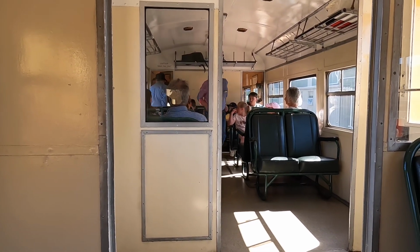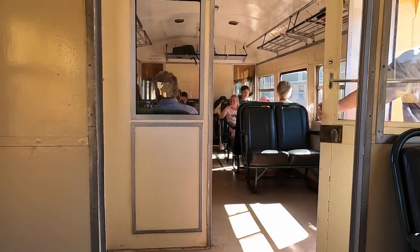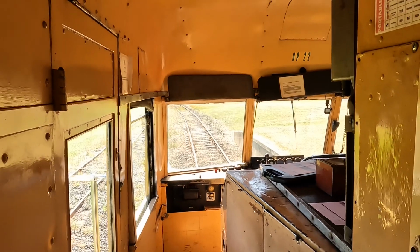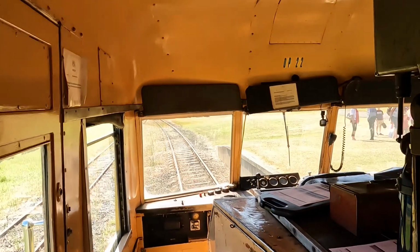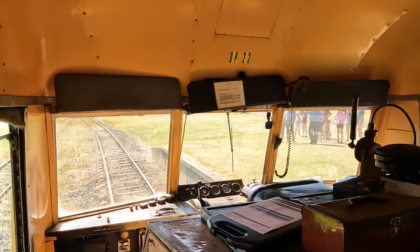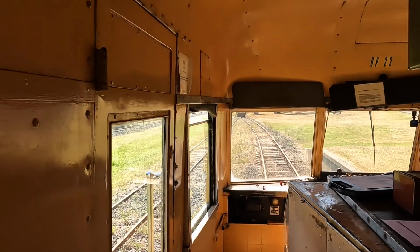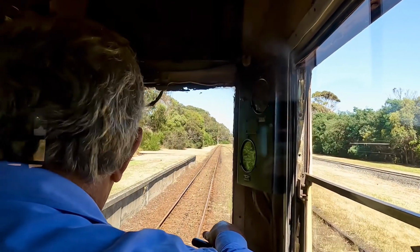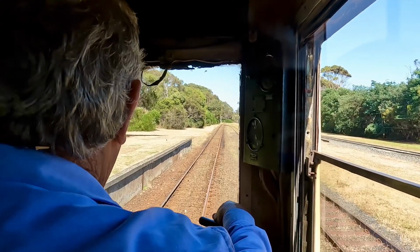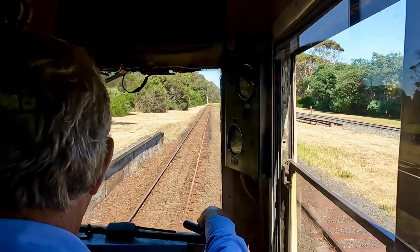The driver gets a seat squeezed in next to the motor. The Gardner 6-cylinder diesel engine was built in the 1930s and at 18 litres capacity certainly fills the cabin with a rumble, even at idle. As we gather speed, the railcar gets quite a swagger up. So, as we look over the driver's shoulder, sit back and enjoy the returning journey with us in number 22.